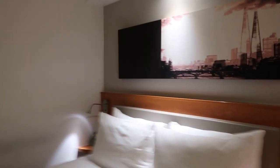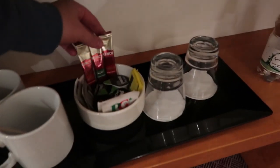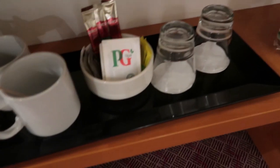Let's see how. That's it. So I'm doing the bed test. I don't care if it gets creasy. Oh, it's a bit firm. It's okay. It's very high actually for a short man like me. So you get a nice little desk and chair. Tea and coffee, PG Tips, little kettle, some complimentary water.